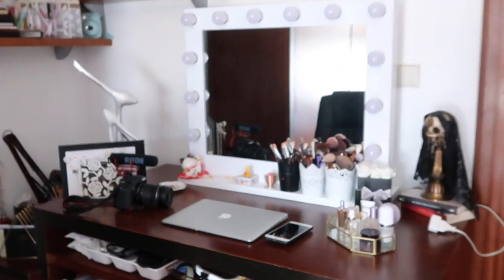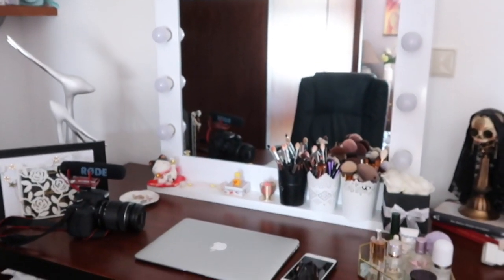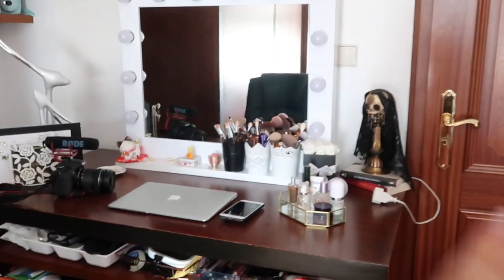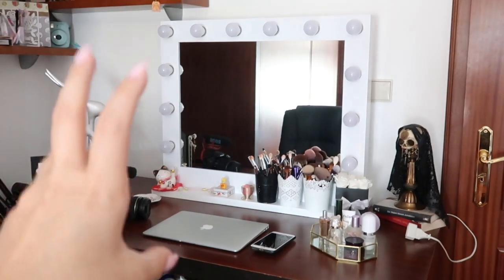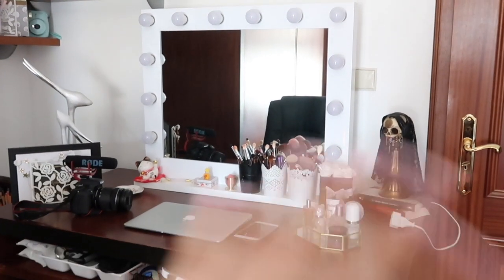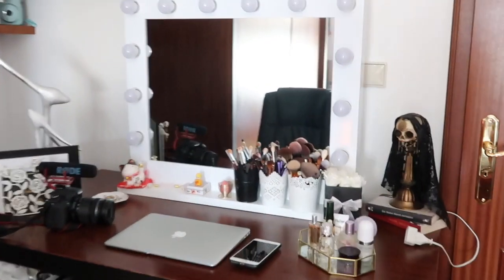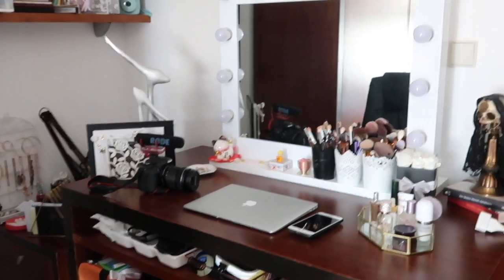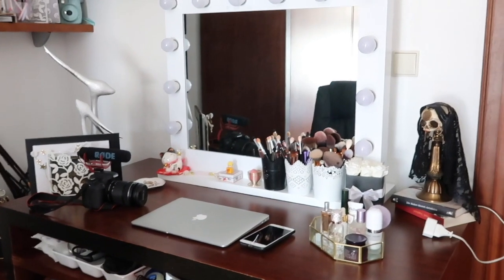So I'm going to start with this corner. This is my makeup little office corner. I hope this lighting is good on that video because this is like the third time I'm filming this. This is my working space and vanity stuff where I do my makeup. So I have just one room, so I can't have a spot for everything, so I combined these two.